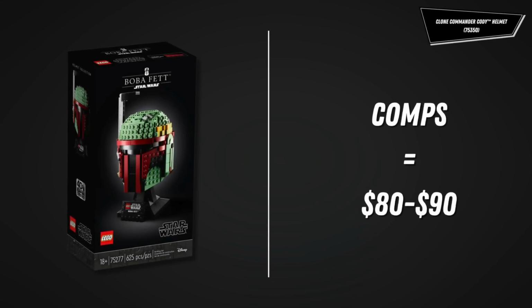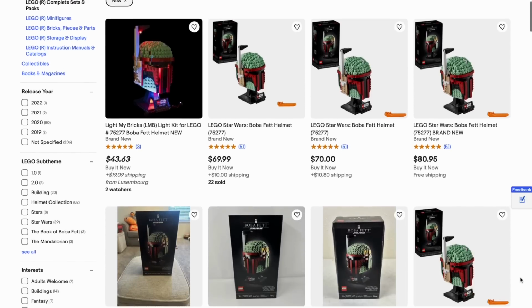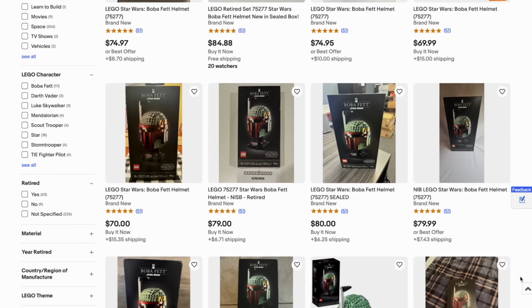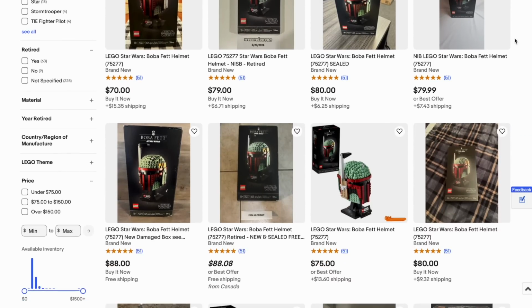And then similar comps on this, obviously it's in the helmet collection, so there's a lot of helmets that we could compare it to. But I would say the closest one to compare this one to is going to be Boba Fett. Boba Fett sells for about $80 to $90 now on the aftermarket, and I think it's been retired for right around 1.5 to 2 years at this point. So it has been retired for a decent amount of time.